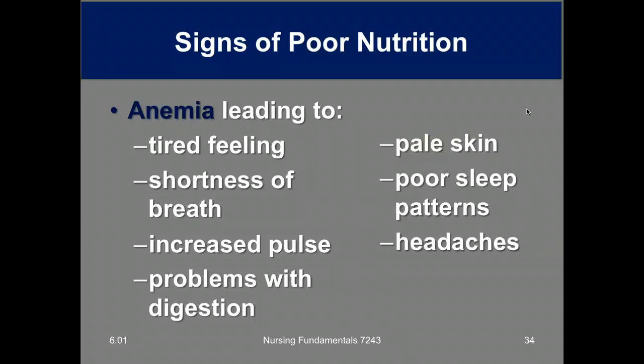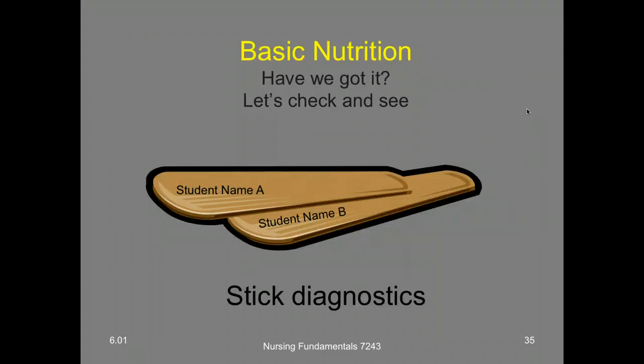Anemia is a sign of poor nutrition, or it can be a blood disorder, which it is, but you can have feelings of being tired, short of breath, an elevated pulse rate, which is tachycardia, problems with digestion, pale skin, poor sleep patterns, and oftentimes headaches.